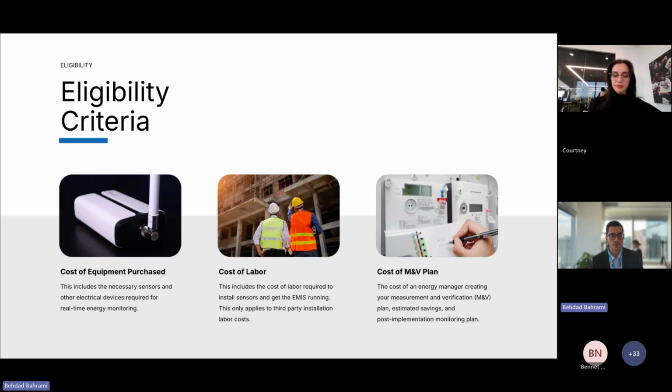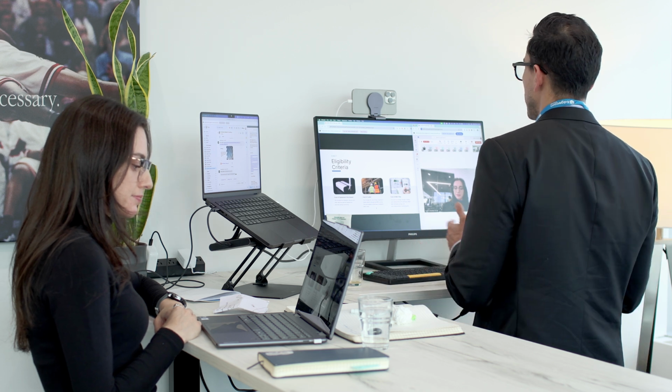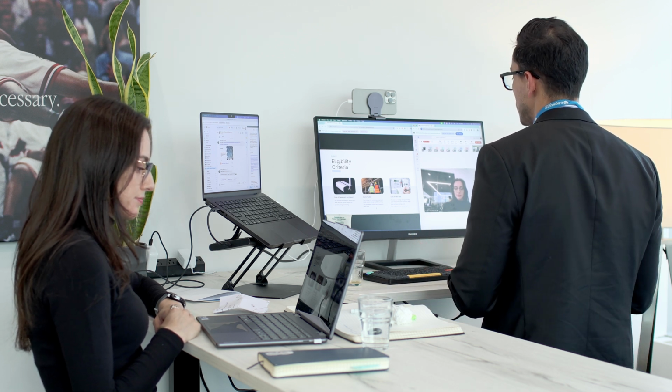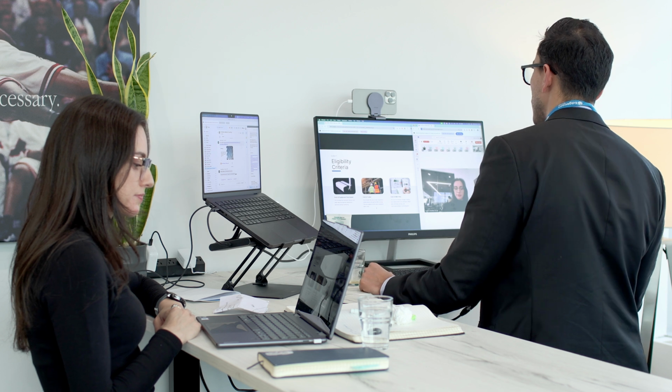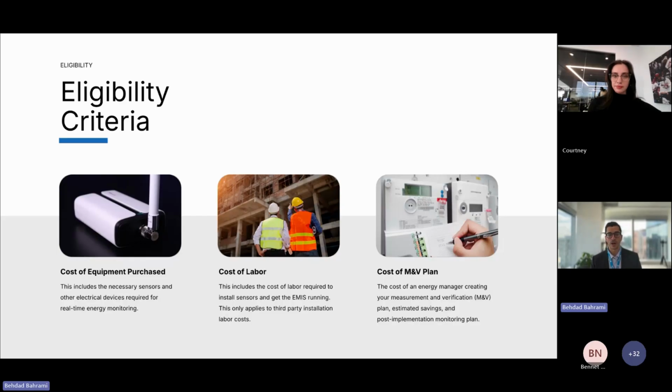The cost of labor that's required for installing the sensors. So if you're going to have an electrician come in, if you're going to need people to actually connect those CTs and get everything up and running, the cost of that labor is also included. Again, if you're interested, EdgeCom could help facilitate that labor for you as well to get the actual system installed.